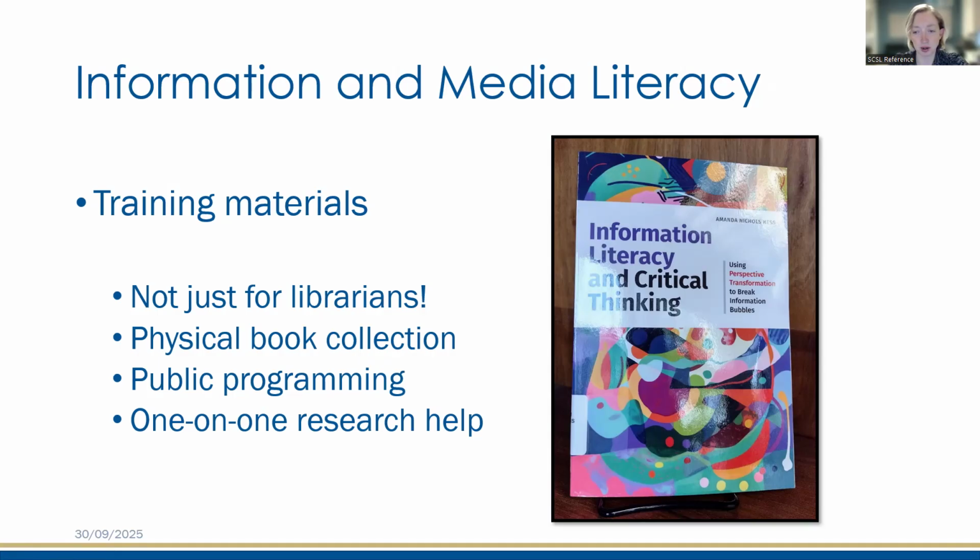And if you need any help differentiating between our physical and our electronic collections, just let one of us know, and we will help you figure that out, because sometimes in the catalog it's a little bit unclear whether you're getting a physical book or something else.